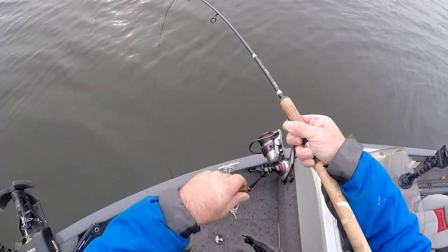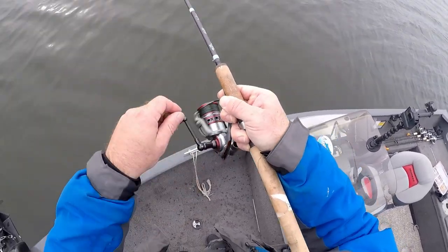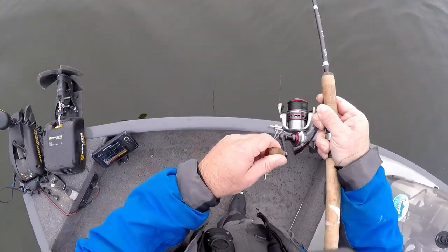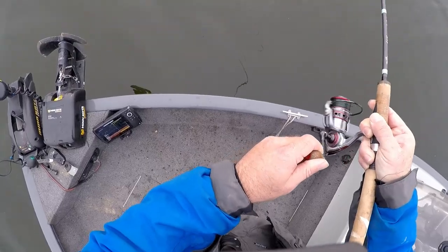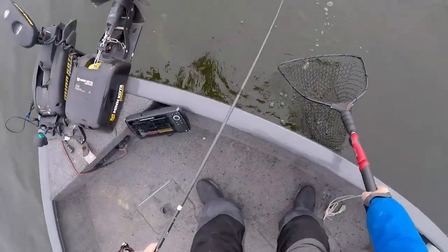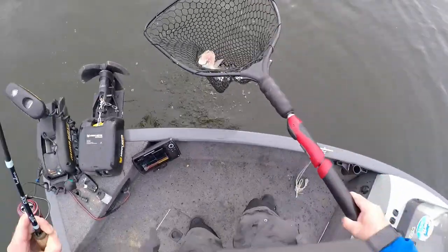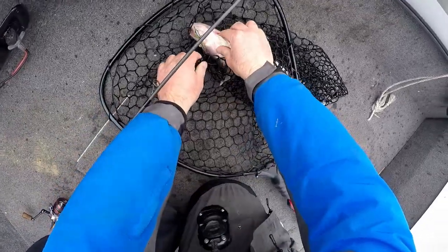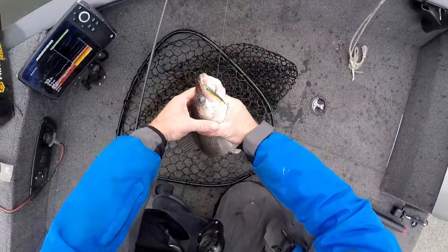Oh shit. This one's solid. What have we got here? Don't come unhooked. Don't come unhooked. Oh shit. Oh yeah. Yes. Look at the size of this thing, guys. That is a beast.